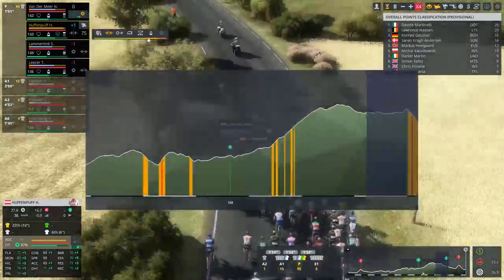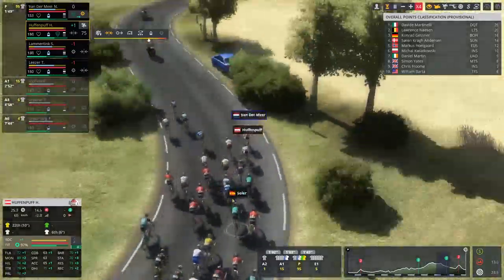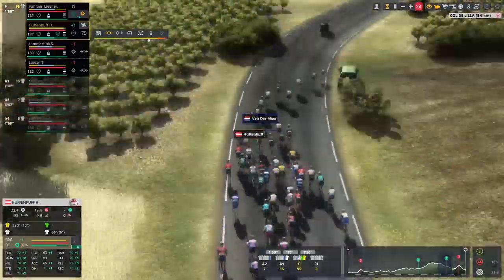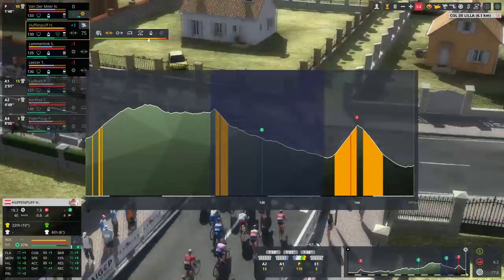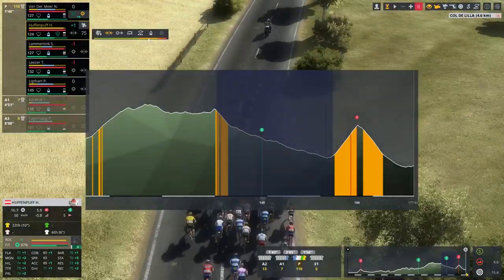This was a really hard ride up the slopes there. Harder than I expected it to be, even. Or my teammates are just all bad. I don't know. Probably is the latter, because there's still 95 riders in the bunch. And we're part of it. So, 2 minutes on the escapees.